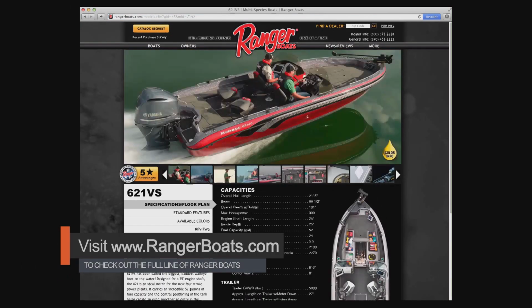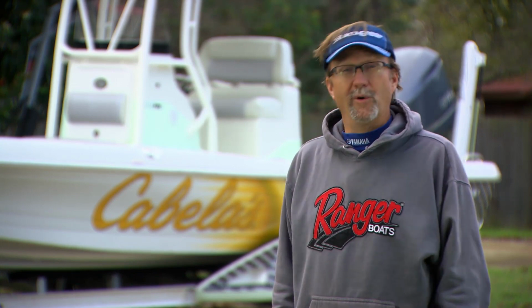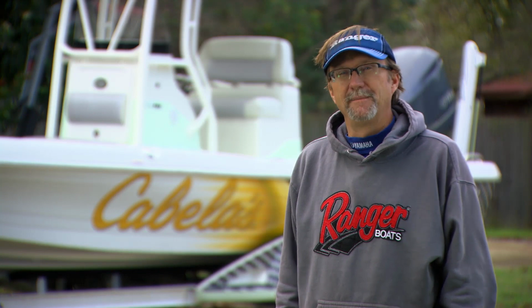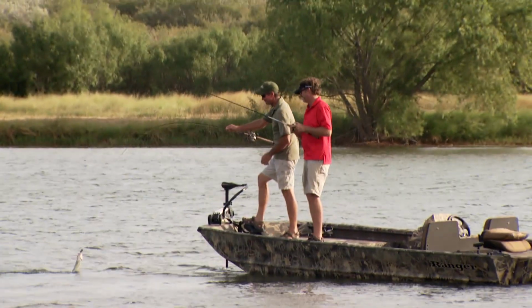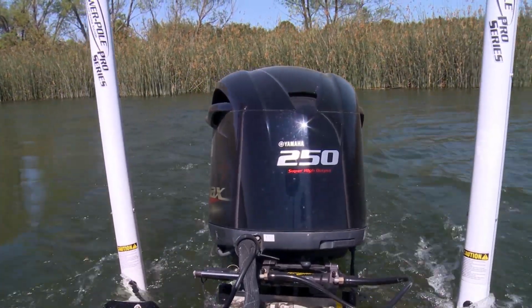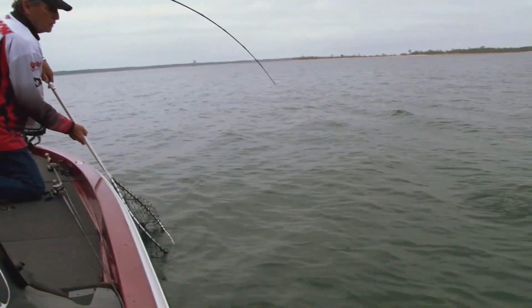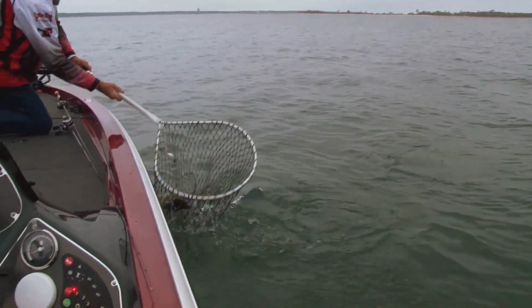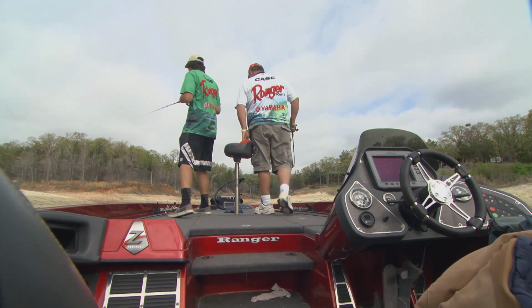I look at all that I've been fortunate enough to fish out of the last several years, and it just amazes me every time I think about that wide range and ginormous lineup of boats that are available to me. It doesn't matter whether I'm out in my little aluminum boat that I can duck hunt in, or go bass fishing in, Ranger's got me covered. Or if I'm wanting to fish a bass tournament, the wide range of models available, from the full top of the line, high-end performance bass boats, all the way down to economical fiberglass boats that an angler can use to compete just as well.